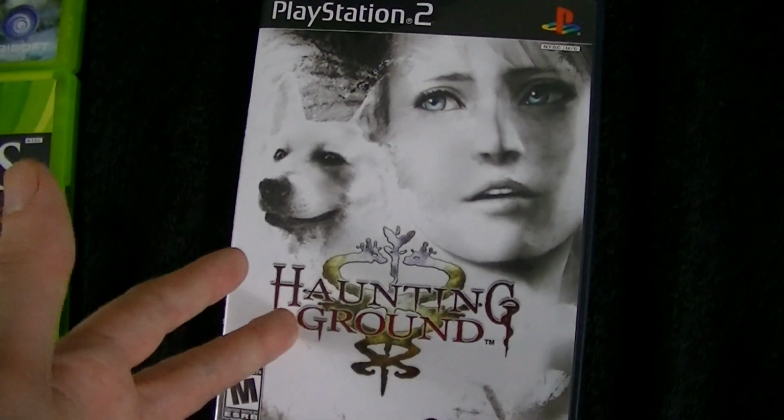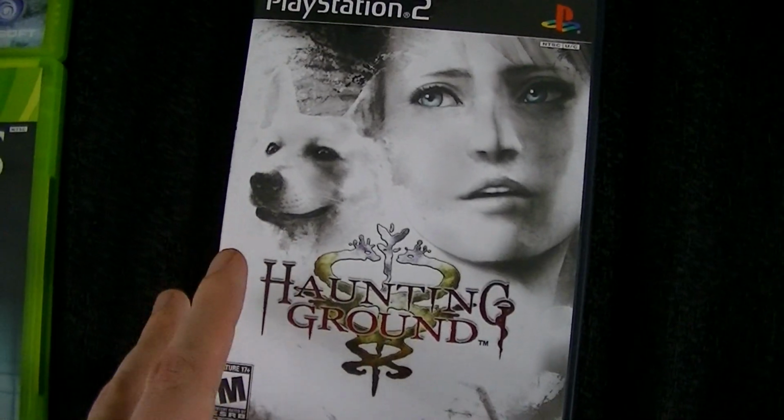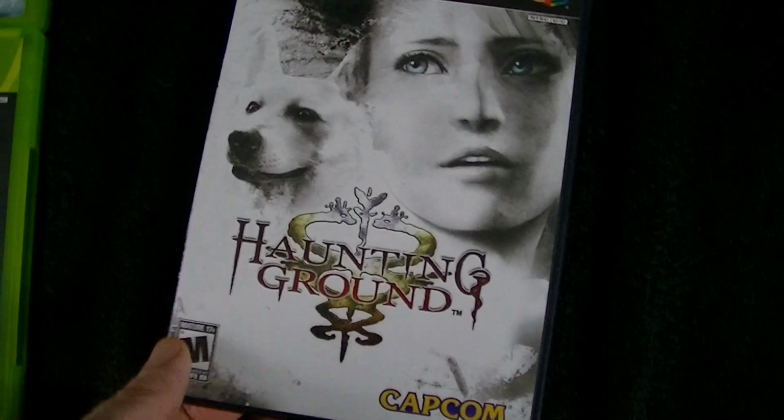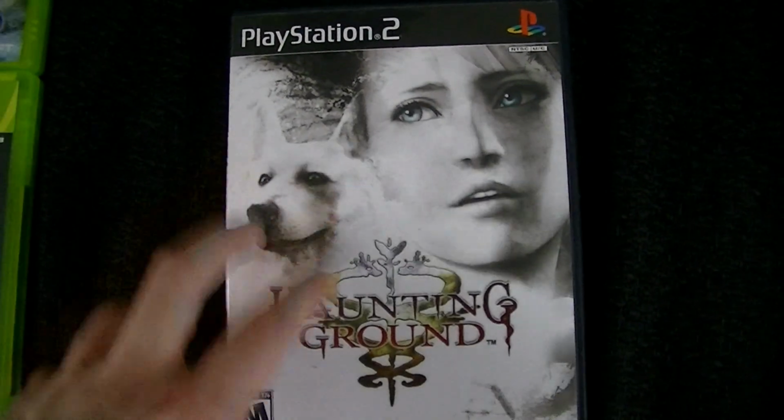I got this relatively cheap for what it's worth. It usually falls between like the 40 to 60, maybe even the 80 range. I got this for 20. I got this at a used bookstore.